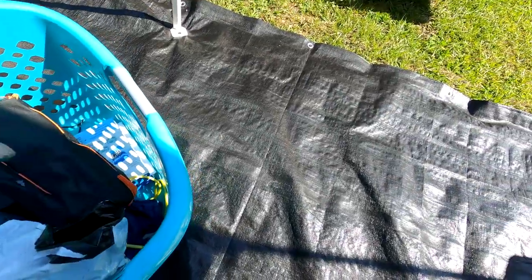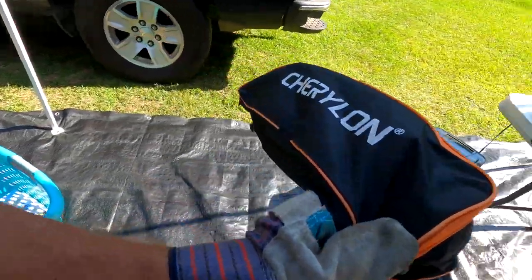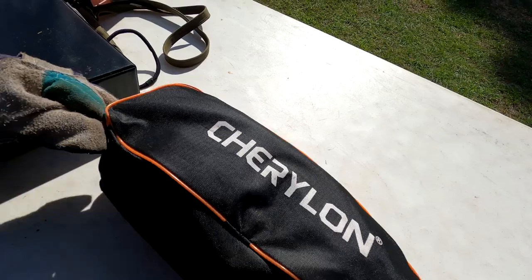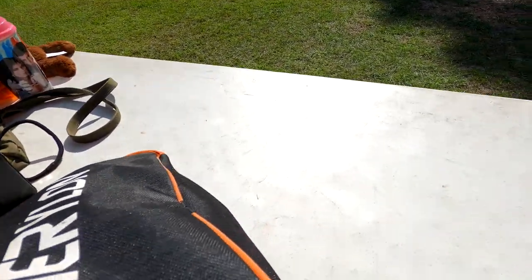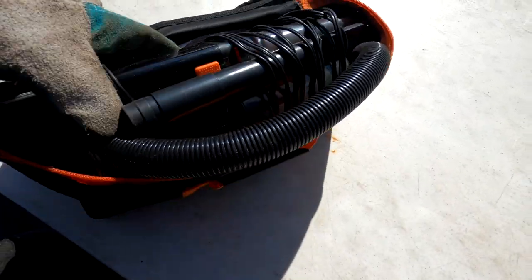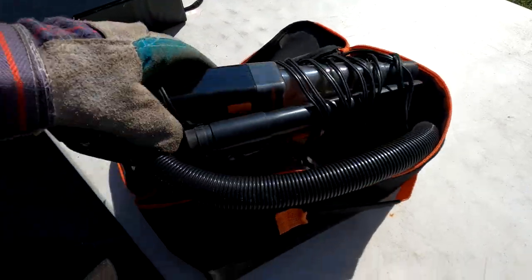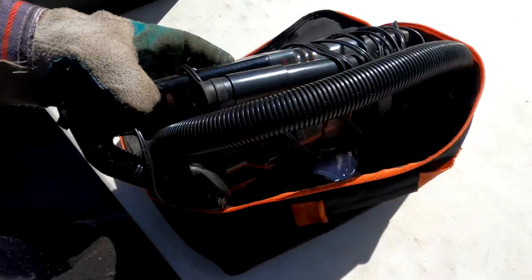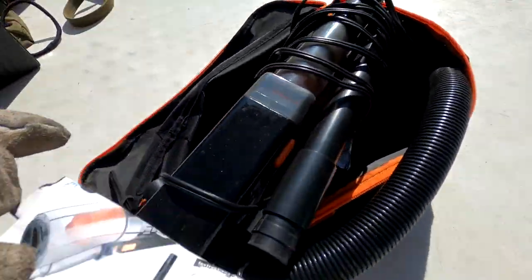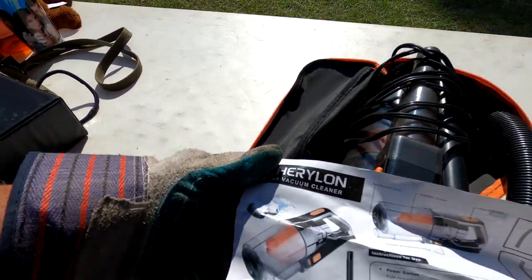And the orange bag is what I want to see. What is that? Cherry lawn. All right. There's a zipper. And where there's a zipper, there's an opening. And that is not what I thought it was going to be. All right. I'm going to say a vacuum. The paper. Yeah, it's a car vacuum cleaner.